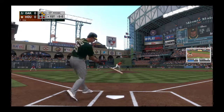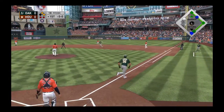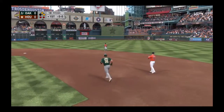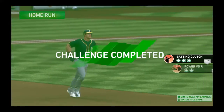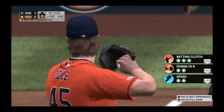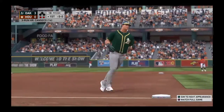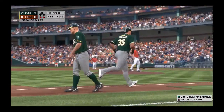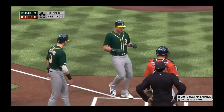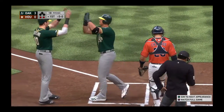First delivery to him on the way, and he turns this one around, high and deep to center field. Back goes Springer, gone into the deck seats in center. So a three-run shot to right center field, number 14 on the season, and the A's lead it now 3-0.